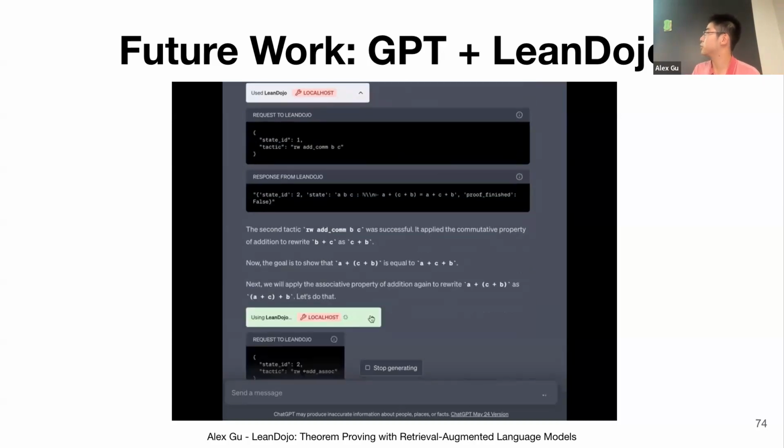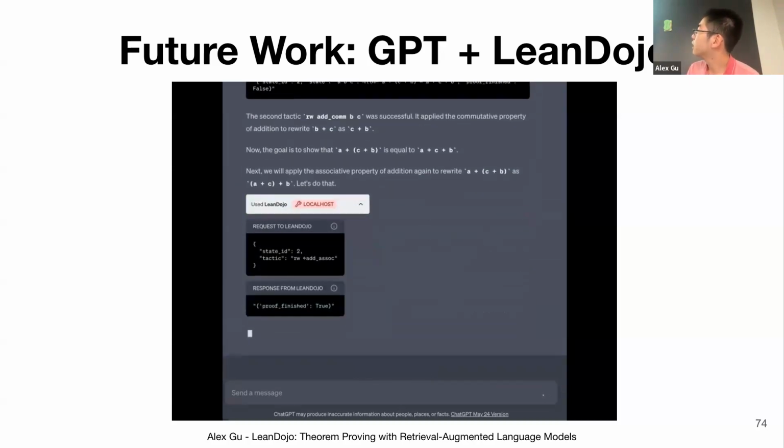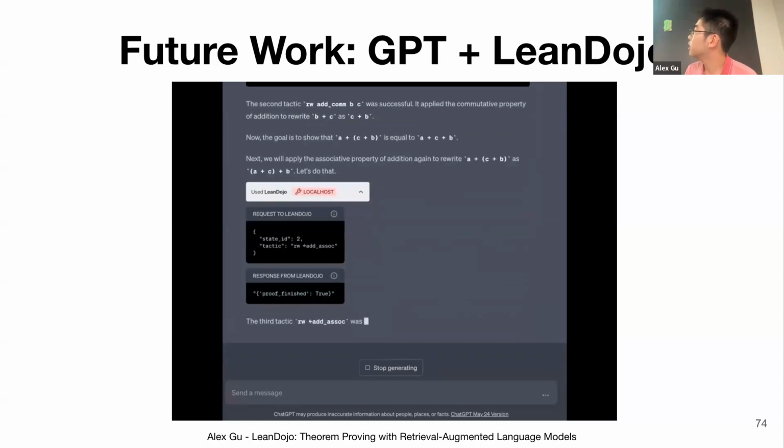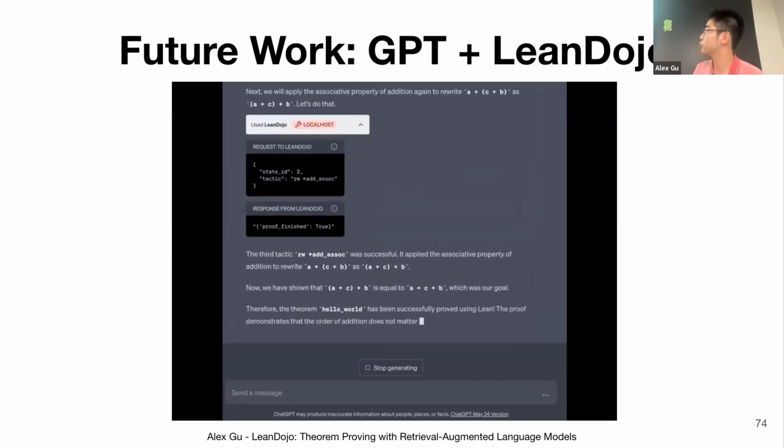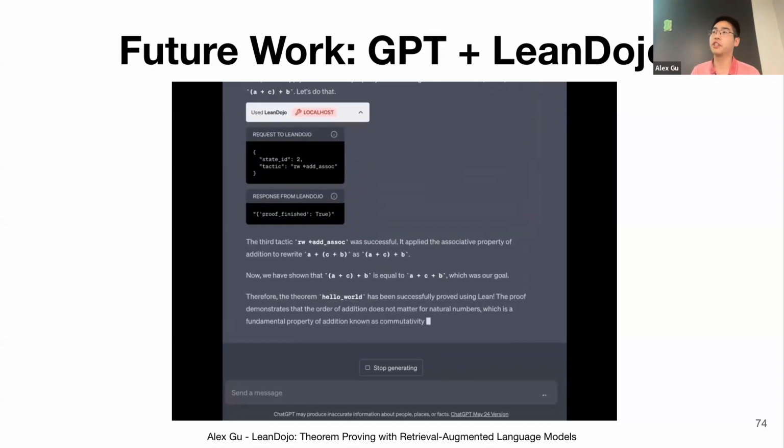And LeanDojo also says whether the proof is finished. So now GPT tells it, let's rewrite with one more tactic. And LeanDojo actually says, well, proof finish is actually true now, right? So you've ended the proof. And so GPT knows that we've ended the proof, and so it's not going to try any more tactics.